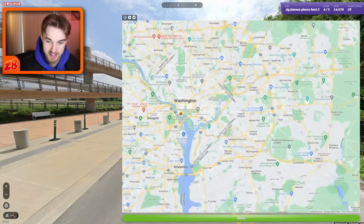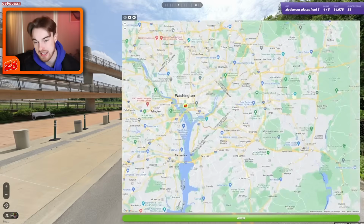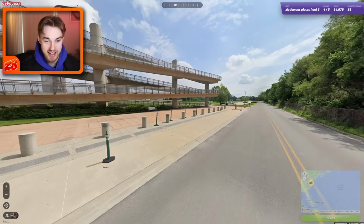I'm going to leave it in DC. I'm going to plonk it right in the middle of everything at the Washington Monument, just to hedge, because I still feel like it's at least 20% likely, but no doubt this is just somewhere we don't know, that we've not figured out. Let's turn around and find out though.